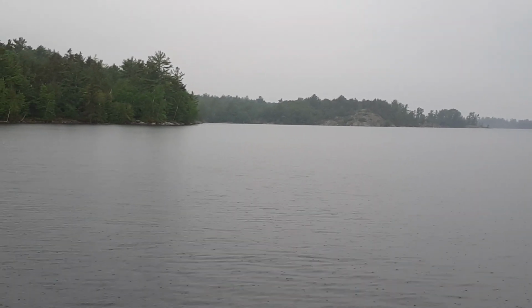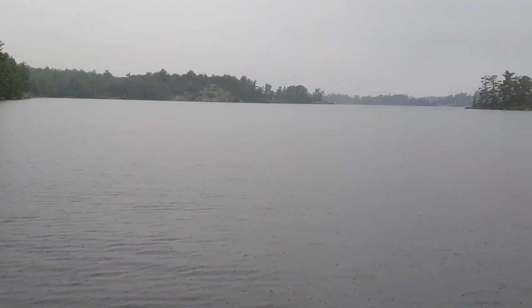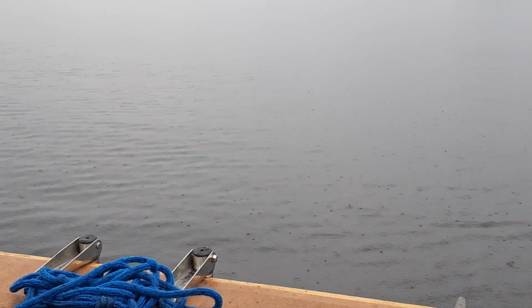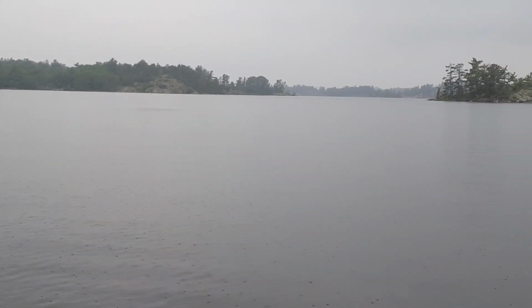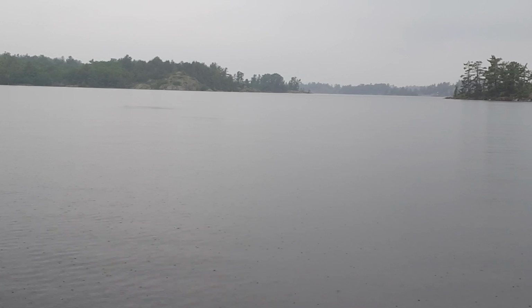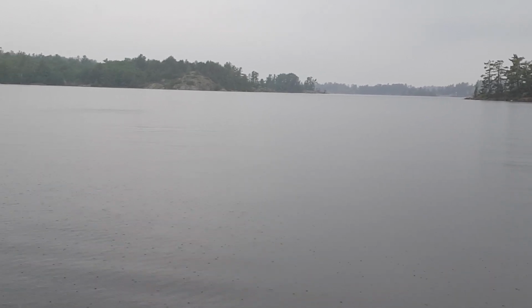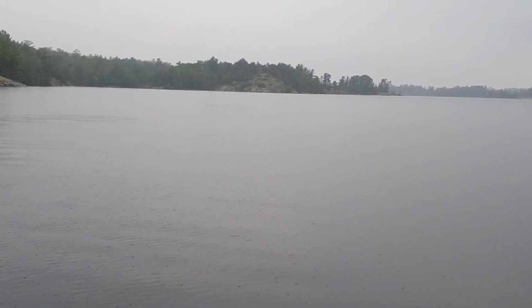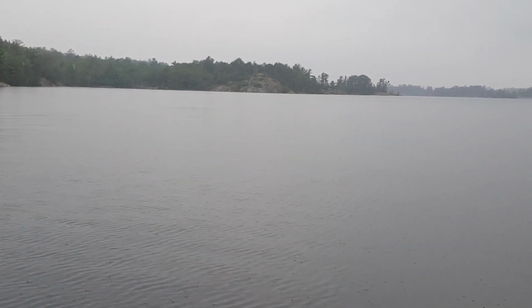I did want to check that spot. Oh, now it's raining. There we go. See that. And I'm going to go in over there. The guys camped at this island last time. I think it was this one. Did it? I think so, yeah. Or was it? I remember there was a stone face. Maybe it wasn't that one. Anyway, I'm going to go check out that area and we'll catch up.